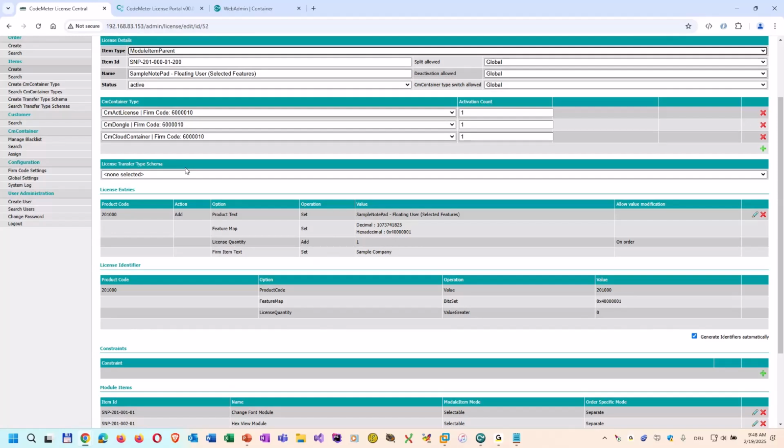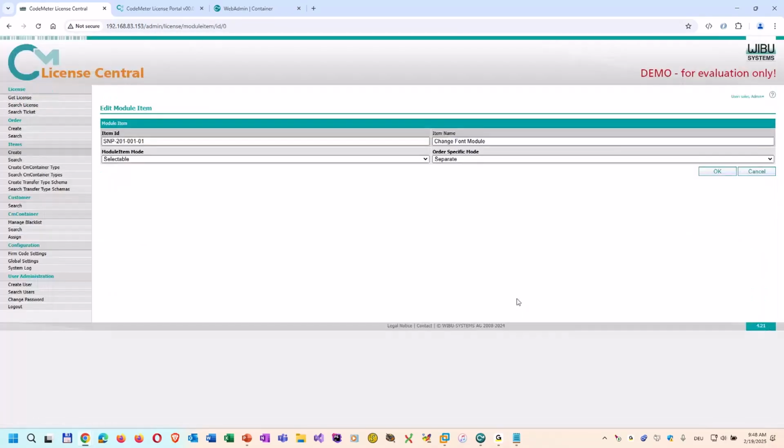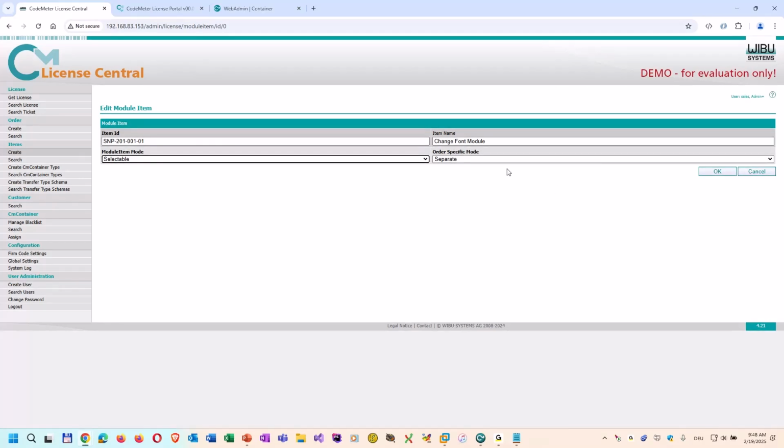We have the sales stuff with item ID, item name. We have the container types where the licenses can be transferred to. We have the product code and the product item options that are set in the parent. And then we have the module item list, and there we now have the separate module items attached. We have the same mechanisms for the module item mode with necessary, selectable, deselectable. We have the same mechanism with the order specific mode with separate and merge. But you see, there is no such thing as an activation mode, because as I said, a module item is always tightly bound to its parent and cannot be activated separately or sold separately.